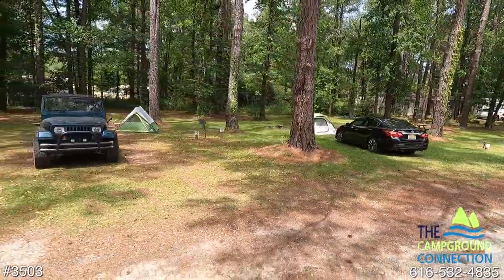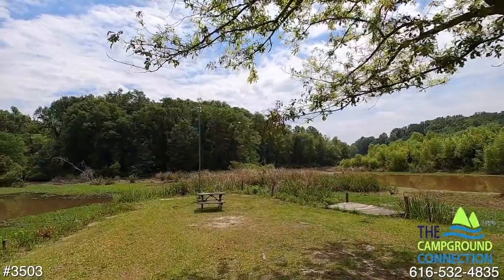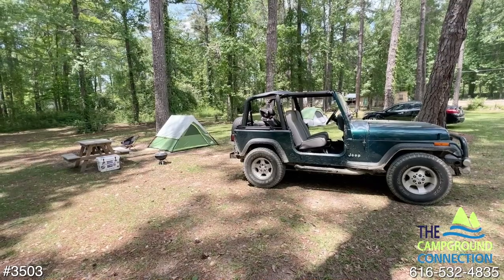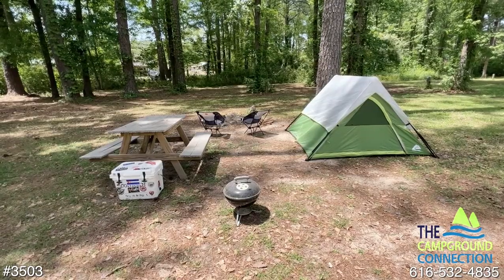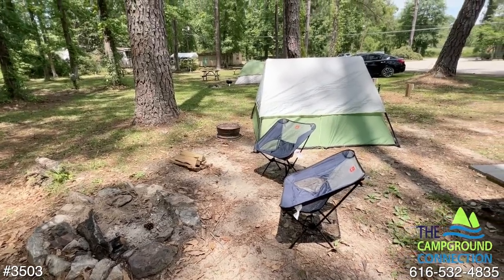Tent camping is very much a part of this campground. The area by the creek offers more privacy and access to the creek. The tent sites by the office are close to the pool and bathhouse. Tent sites have water, electric, a picnic table, and a fire ring.